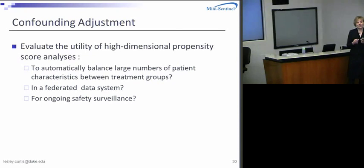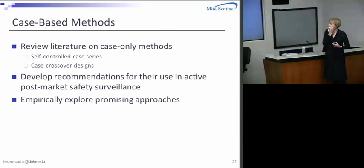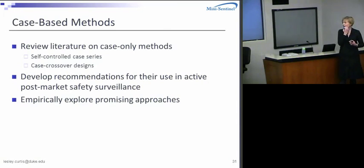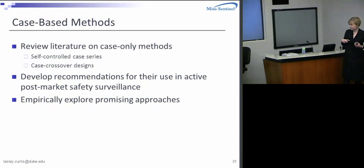Again, we're not talking about doing all retrospective studies. We're talking about sequential monitoring, even for safety signals. So how would that work? We have a work group that's looking at those questions. Another methods work group is focused on case-based methods, looking at to what extent we could use things like self-controlled case series or case crossover designs in this framework. What do those buy us? Have they been used effectively in these situations before? Can we develop some recommendations for how they would be used in an active safety surveillance model?